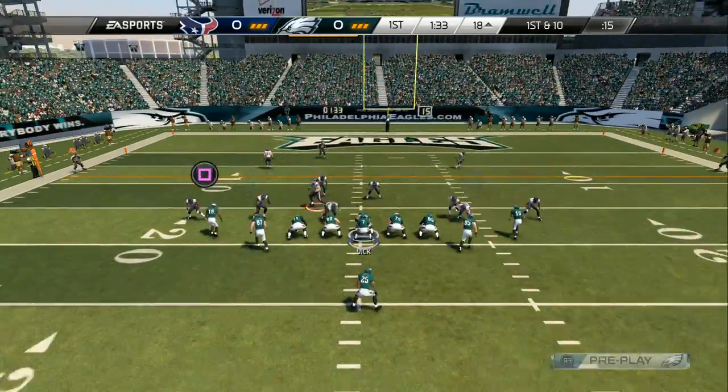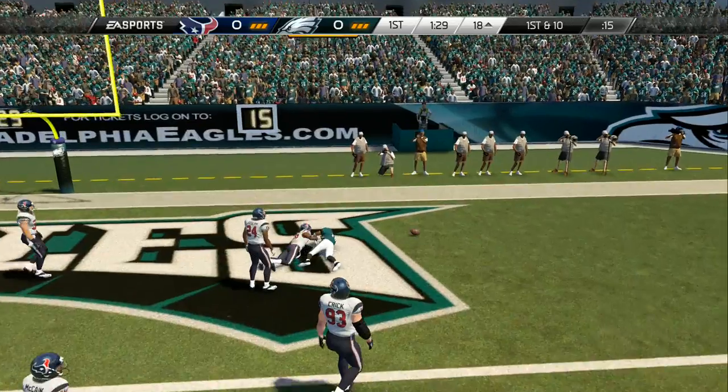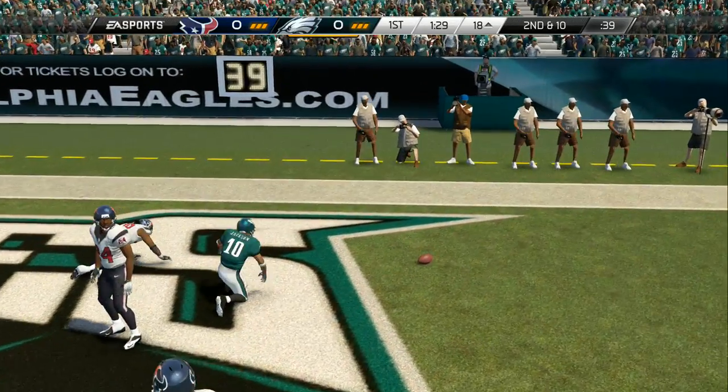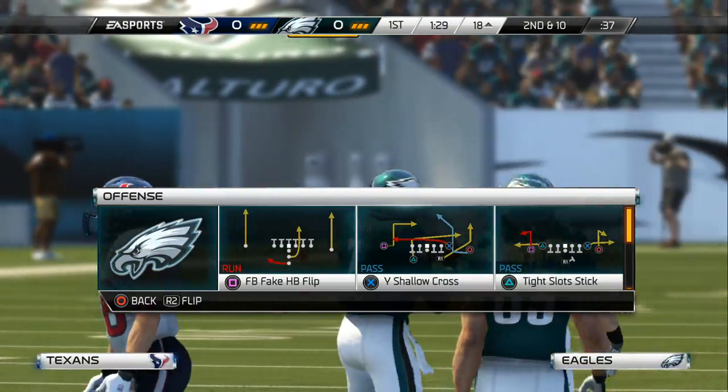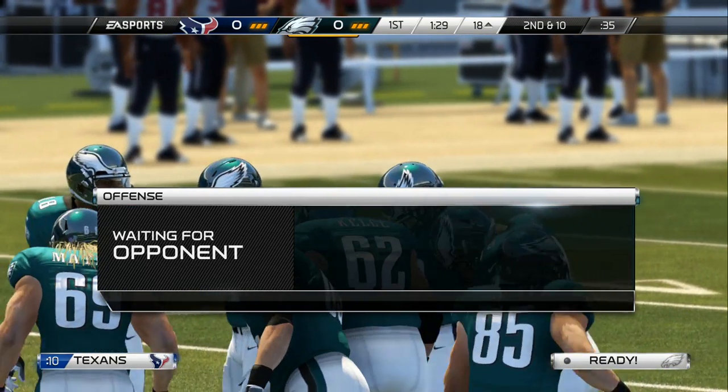Let's see how they back up the big play here. Challenging the defenders to the right side. Good job by the defense. They are all over the throw by the quarterback. They almost pick it off in the end zone. Well, that's a big opportunity missed when you drop a pass like that.